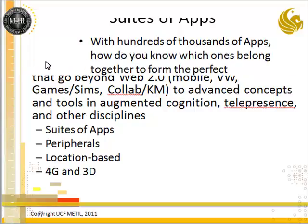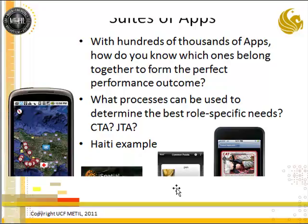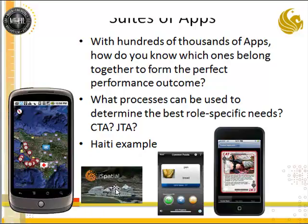So, a suite of apps. When we went to Haiti, just one app was not going to do the trick. We needed to know things about language and how to speak Haitian Creole. We needed to know which buildings had been demolished and which ones were still standing. We needed basic first aid, and we needed things that we custom created to help us do our job better. But we had to have all these work together.